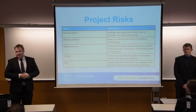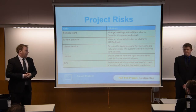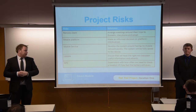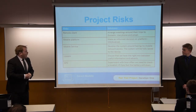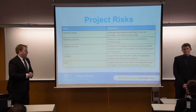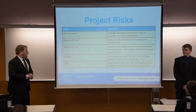Mobile platform, Dave and Pip are big iPhone users, so they're obviously going to really push for that, but making sure we're making an informed decision about how much we're going to have to learn to do that and sort of what the majority of the users are going to be using. Mobile service, as I said, on the trail there's not a lot of service, so we can't rely on the user being able to go back and get data from somewhere.